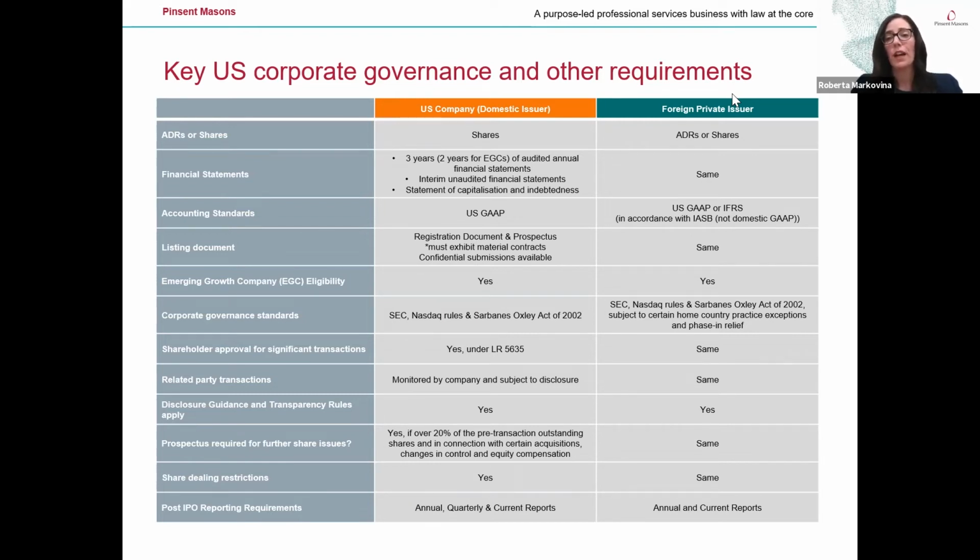Another categorization that can provide relief during and post-IPO is that of an emerging growth company. So an emerging growth company is a company with annual gross revenues of less than approximately 1 billion during its most recent financial year. Emerging growth companies also benefit from reduced regulatory and reporting requirements, including notably only being required to provide 2 years of audited financial statements in the SEC registration statement instead of the 3 years that's required for non-emerging growth companies. And most importantly, relief from the requirement under Sarbanes-Oxley that the company's external auditors annually attest to the effectiveness of the company's internal controls over financial reporting.